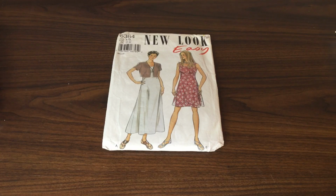I have acquired a bunch of older patterns. I don't necessarily want to call them vintage because that insinuates I'm vintage, but most of these patterns are from the late 90s, early 2000s. They were found in my parents' home, so they belonged to us at some point.